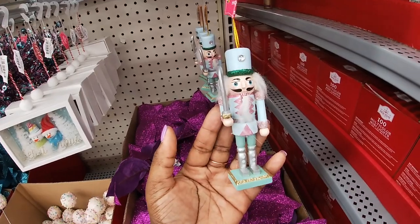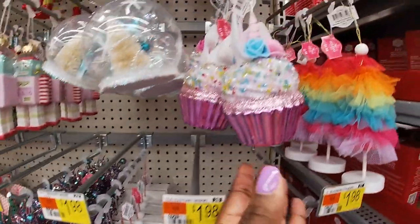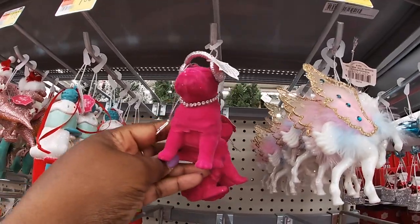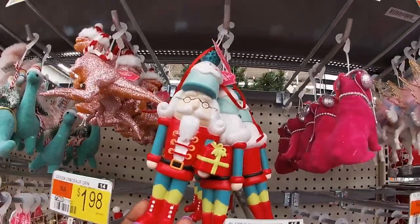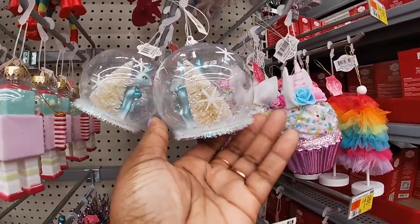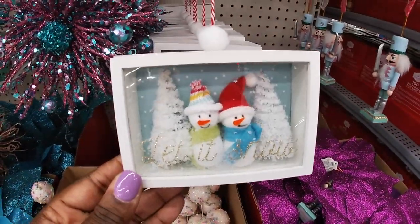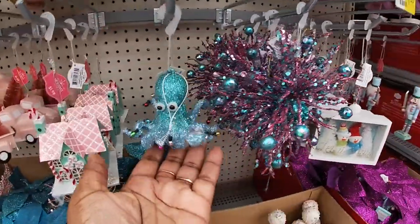So just gonna show you guys these. Probably not gonna be too much talking because it's gonna get annoying if I just keep telling you what everything is. I don't know what was here. It says teal elephant ornament. It sold out that quick. Okay, look at the cute cupcake ornament, the unicorn, the dog, his little headphones, the nutcracker, little robot, a snow globe, the dinosaur, let it snow, shadow box, little octopus. Look, there's only one left.